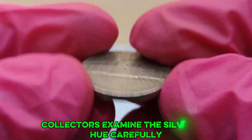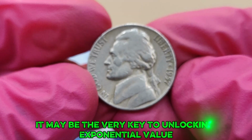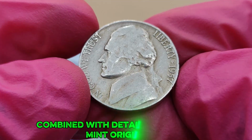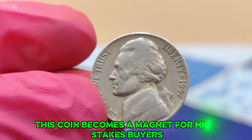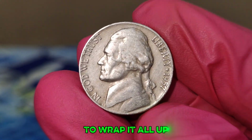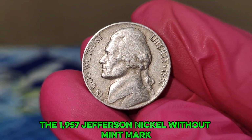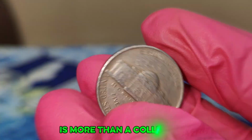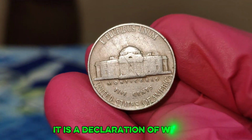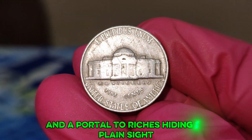Collectors, examine the silverish hue carefully. It may be the very key to unlocking exponential value. Combined with detail, strength, and mint originality, this coin becomes a magnet for high-stakes buyers. To wrap it all up, the 1957 Jefferson nickel, without mint mark, in a rare silver hue, and preserved in very fine condition is more than a collectible. It is a declaration of wealth, a symbol of heritage, and a portal to riches hiding in plain sight.